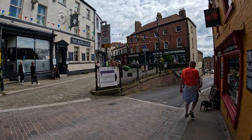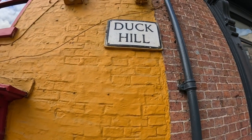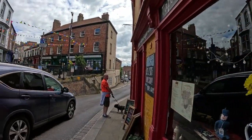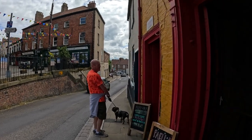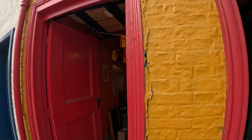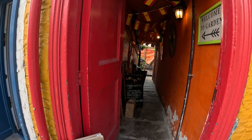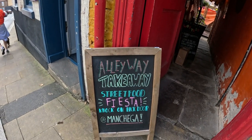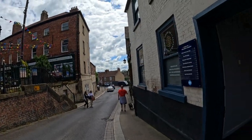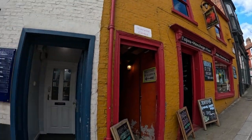All this. Oh, another pub. Royal Oak. Is this? Oh, yeah. Duck Hill. So I am presuming we are heading towards the canal. Look, tapas bar. Oh, yeah. They call it... Have a look. Nice little tapas bar.